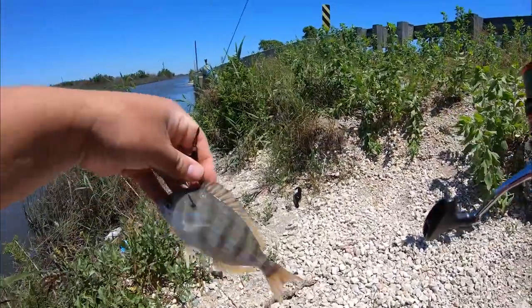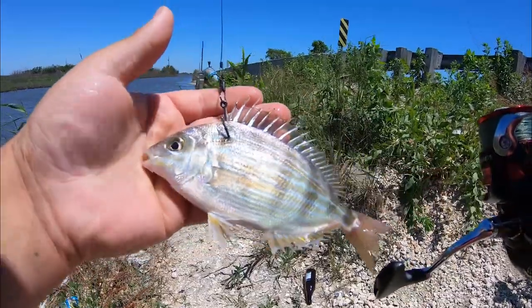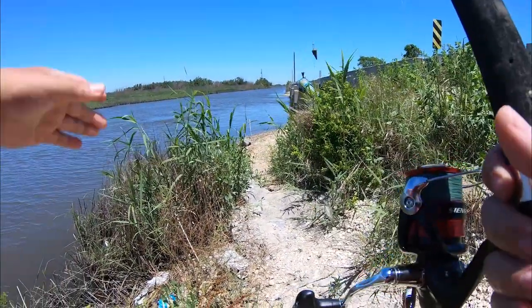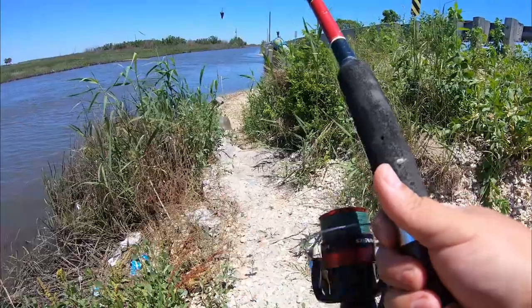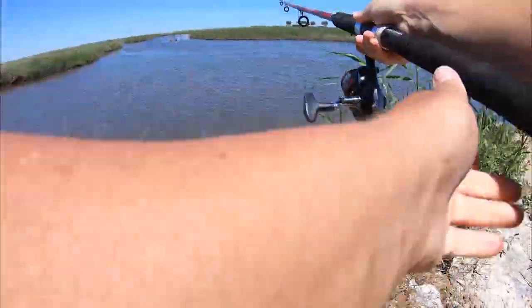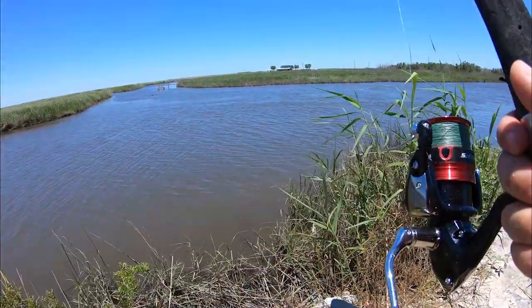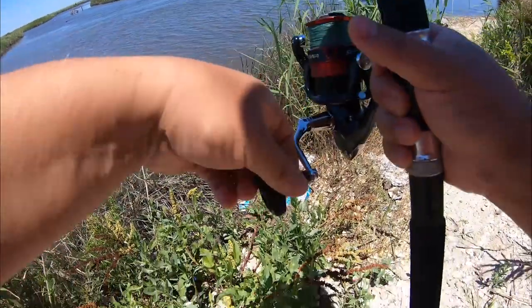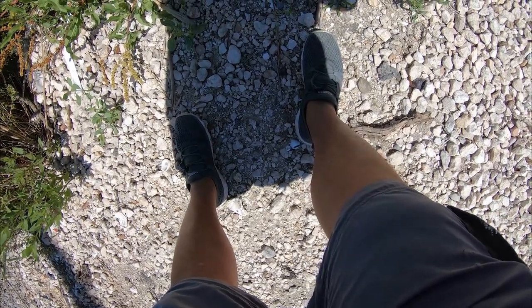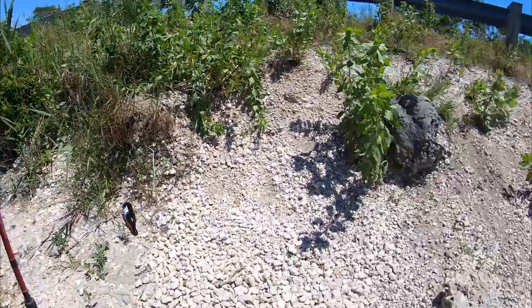All right, so the first one, I went ahead and put this big old piggy perch on there. I stuck him right through the back. And I'm gonna chunk it out here right in the middle of the current, right in the middle of all this going on right here. See if maybe we can catch a redfish or a big drum or something like that. All right, we got our drag loose.